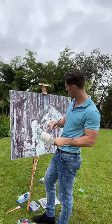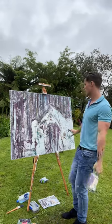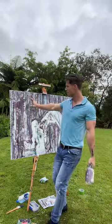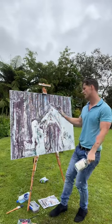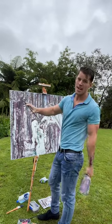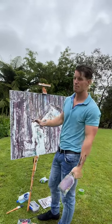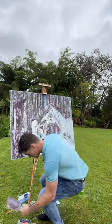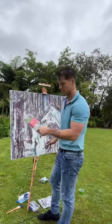So there should be... We're putting most of our attention right now on this area through here. And what we're doing is we're trying to build up layers in these trees, because at the end, you're only going to see the trees at the front, but we can have a texture of the trees at the back. So there's little opportunities to have some fun with that.